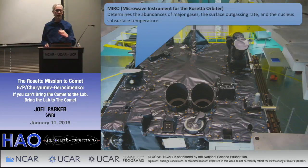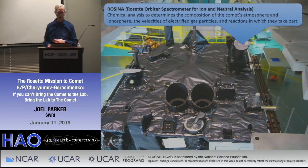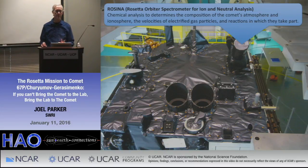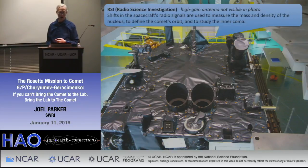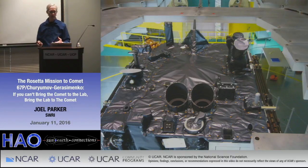MIRO, microwave instrument, measuring the water production among other lines, and thermal properties on the surface of the comet. OSIRIS is our camera, a wide and narrow angle camera. ROSINA is the mass spec, which did an amazing job getting a lot of the zoo of chemicals and species coming off the comet. RPC is the plasma consortium, which contains 5 different packages: a magnetometer, an electron sensor, other high energy particles. RSI, the radio science investigation, is basically our high gain antenna, but we use that for mass determination, among other things. And VIRTIS, a visible and infrared imaging spectrometer. So that's what we have on the Rosetta spacecraft.